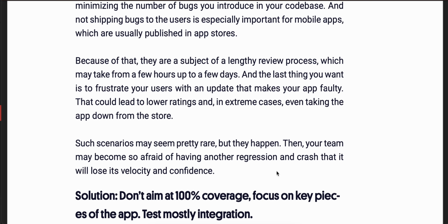Because of that, they are subject to a lengthy review process which may take from a few hours up to a few days. And the last thing you want is to frustrate your users with an update that makes your app faulty. That could lead to lower ratings and in extreme cases even take the app down from the store. Such scenarios may seem pretty rare, but they happen. Then your team may become so afraid of having another regression and crash that it will lose its velocity and confidence.